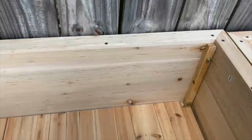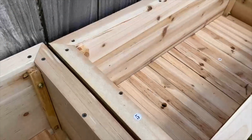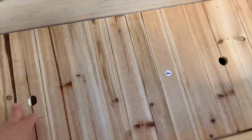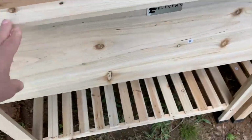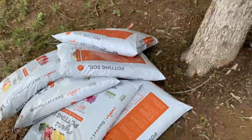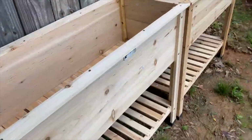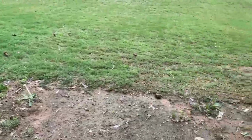Gonna put some cardboard in the bottom of these. I think we've figured out that that's a good idea. There are drainage holes, but the cardboard won't hinder that. And then we've got our soil. We don't know if we have enough, but we're gonna give it a go and get these plants in here. It's very difficult with my neck. I have very little motion.